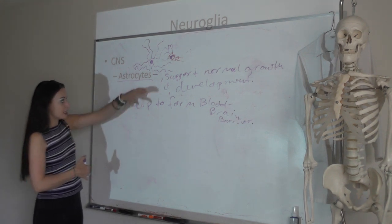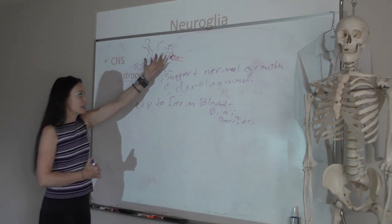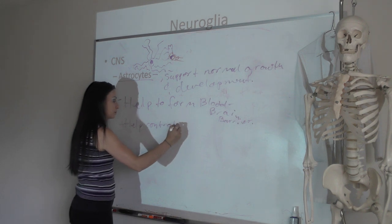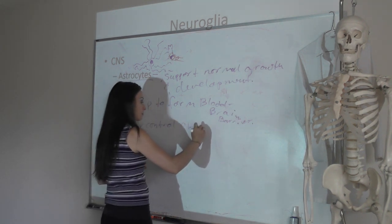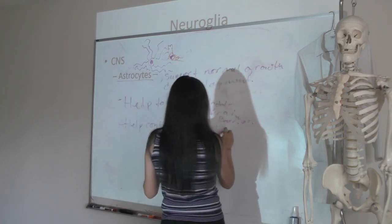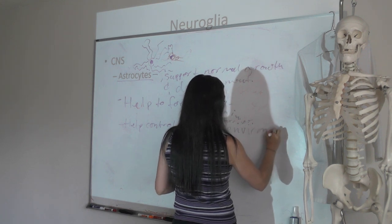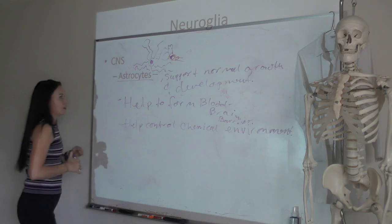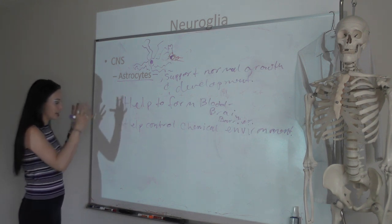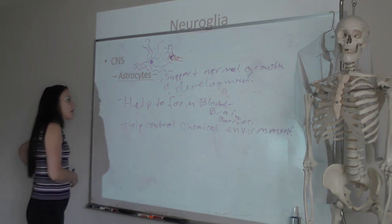Because of that, they can kind of control what's coming into the extracellular fluid here and out of it. So we'll just say they help to control the chemical environment. Does anybody remember what we said this fluid was, this extracellular fluid that's in our nervous tissue? Cerebrospinal fluid. Okay, so they help to pull stuff into and out of the cerebrospinal fluid and the blood to help control the chemical milieu of the neurons so that they have all of the ions and things that they need for conducting.